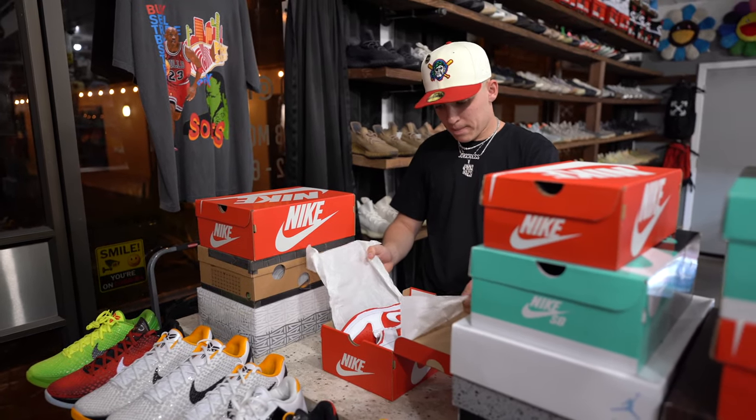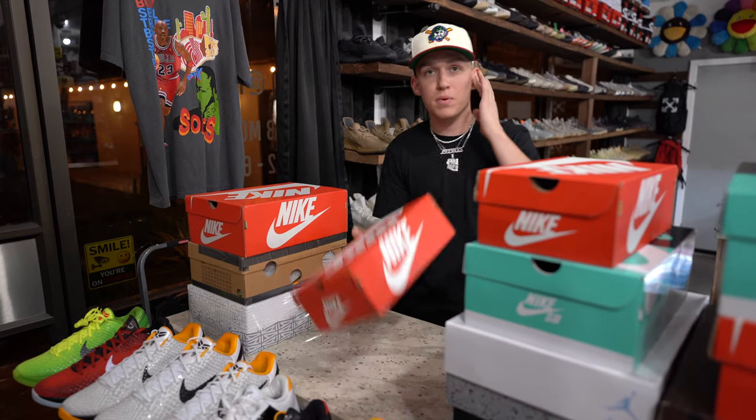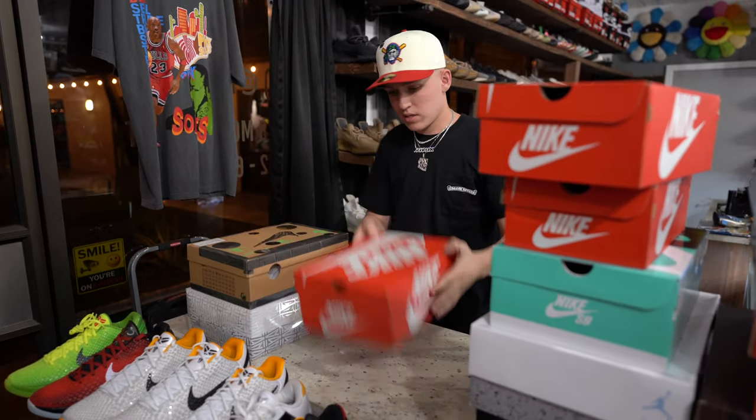And we picked them up for what, 120? Yeah, 120. Size 8.5, brand new. That was a steal. I mean, that's pretty much retail. I'm pretty sure it retails for like $100. So not too bad.